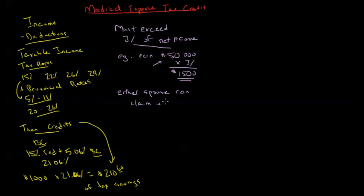So you can claim for both spouses and for minor children who are dependent on you. That would typically be minor children who are living in the household. And we would have to look for expenses in total exceeding that $1,500 level between all three of those taxpayers.